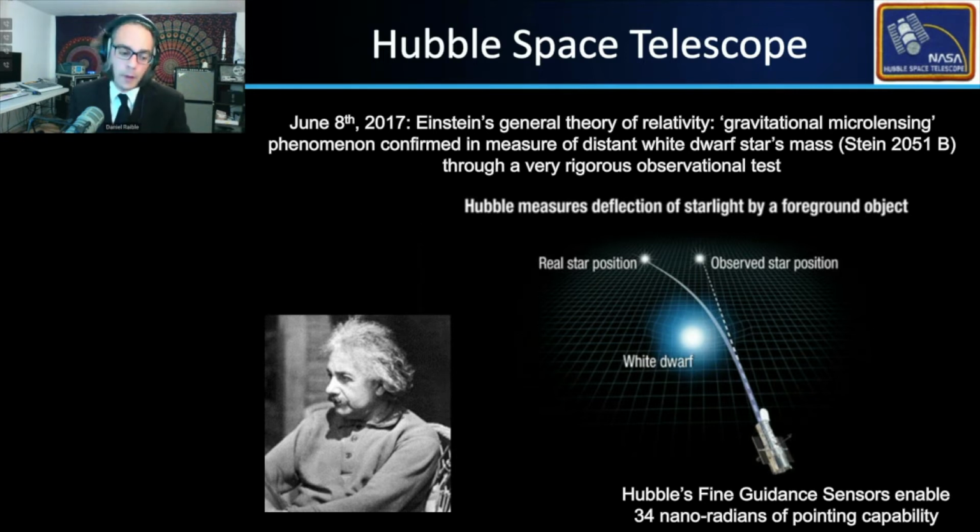And the way it was set up is that the navigation system, the pointing system on Hubble, is such that we have very fine guidance control with our space communications system commanding it, that we can get down to 34 nanoradians of pointing capability. And there was an opportunity that arose where we were going to try to observe a particular star in the sky, where in the foreground of that star, in between it and the Hubble Space Telescope, there would be a white dwarf star with a decent gravitational field. And so, if Einstein was right, we would actually not be able to see the real star position if we aimed the telescope at it.